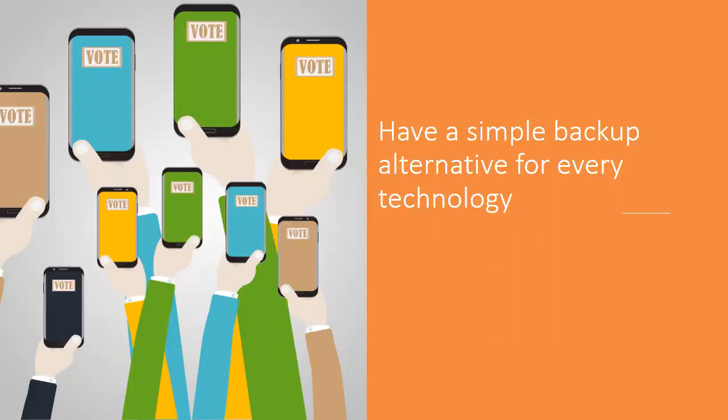But I would suggest having a backup plan, especially if you're trying to use a new technology or an existing technology inside of Blackboard that you just haven't used yet. So kind of taking a step back and thinking, what am I trying to accomplish with this exercise? And maybe coming up with a couple of different ways to accomplish that just in case.